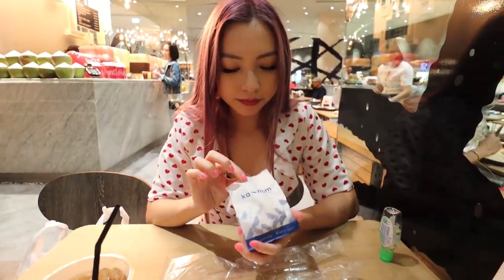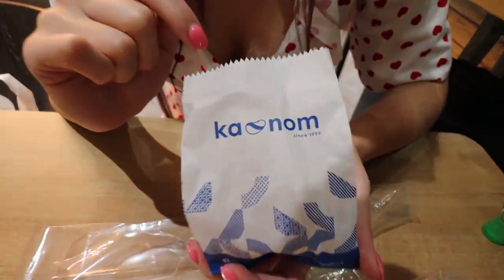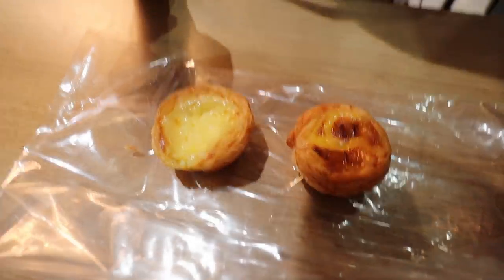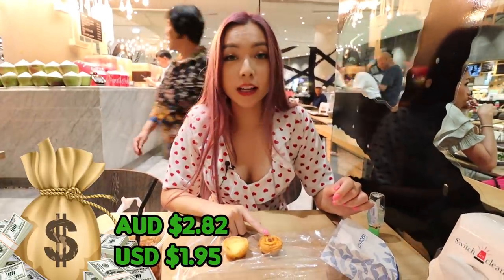Egg tart time. Look, it's a potato. Oh really? Kanom. Perfect. So we got two mini ones. They're tiny. Holy crap. How much was that? 60 baht? Yes. 60 baht for two, not bad. One is egg white and the other one is egg yolk.